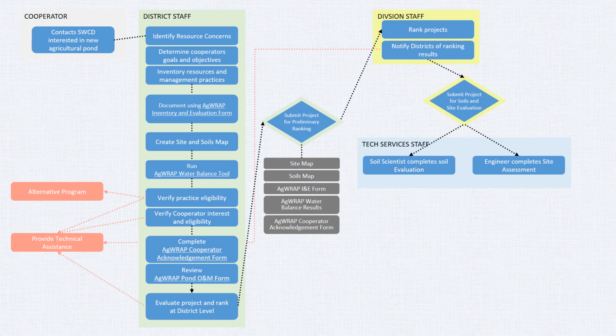In most cases, the soil scientist will be the first to review the site and perform a soil investigation to evaluate the suitability of the soils in the area. The soil scientist will coordinate with district staff to complete the evaluation. If the site appears to be suitable after the soil investigation, the project will be forwarded to engineering staff to complete a site assessment. The engineers will coordinate with the district to conduct a field visit to evaluate the pond site and complete the site assessment forms.